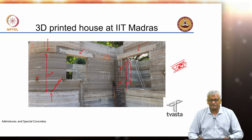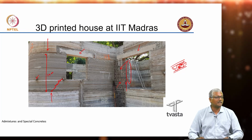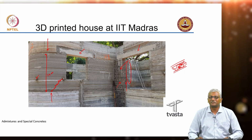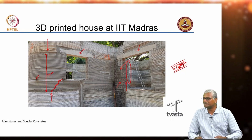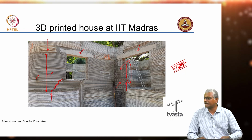In this case, the geometry was so different in some locations that they even put nearly 80 to 100 millimeters of plaster. So what will happen when you put so much plaster? Of course, it's porous, but the problem is it starts cracking. Shrinkage cracks will be high in plaster.